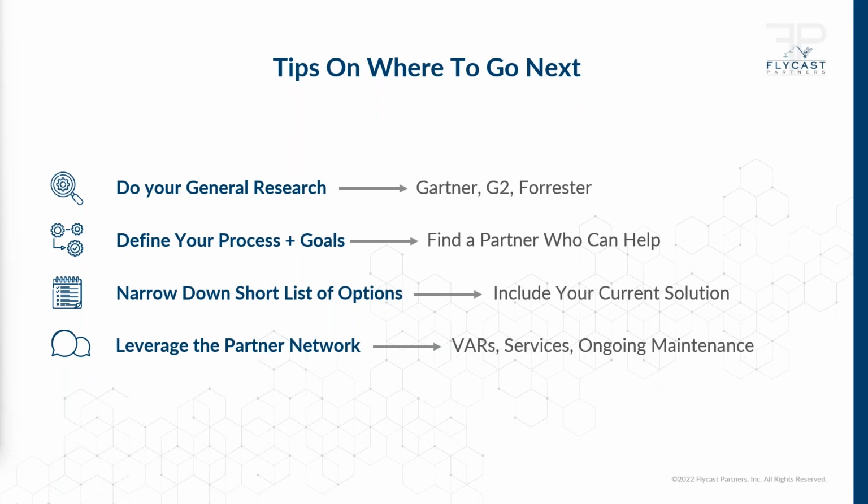We have the expertise on not only how the solutions work and operate, but the amount of services to deploy those, how to get them implemented, the cost of the ongoing maintenance. So I definitely would encourage, when you have narrowed down to a few software companies that you would like to look at and feel might be a fit, leverage the partner network. It's a very different view that those partners can give you.